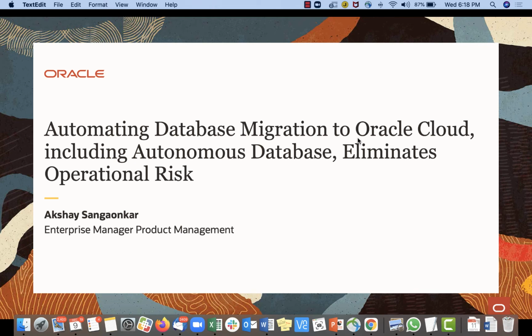Hello everyone and welcome to Automating Database Migrations to Oracle Cloud, eliminating operational risk, which also includes autonomous database migrations. My name is Akshay Sangavkar and I work as a product manager in the Enterprise Manager team. And today we are going to talk about this particular topic, which also highlights a new feature for database migration, Workbench.